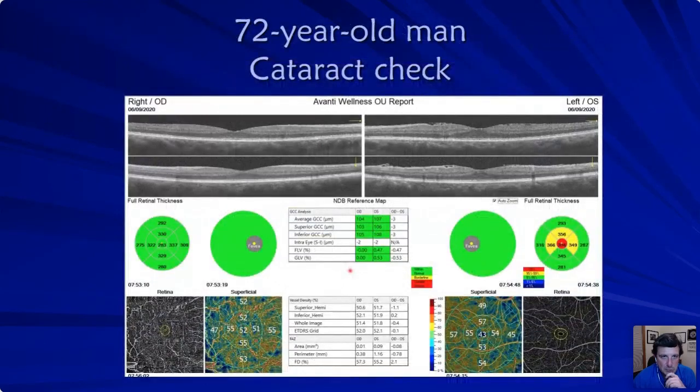Now let's get back to this, Laura. Can we find disease by doing these techniques that I was talking about? Here's a 72-year-old man. Cataract check.